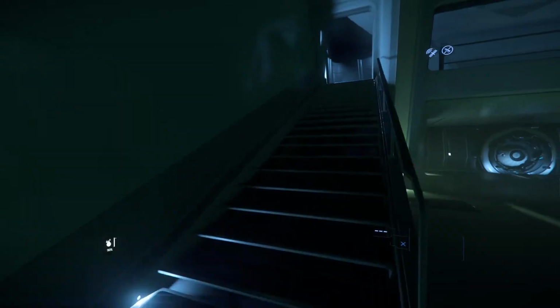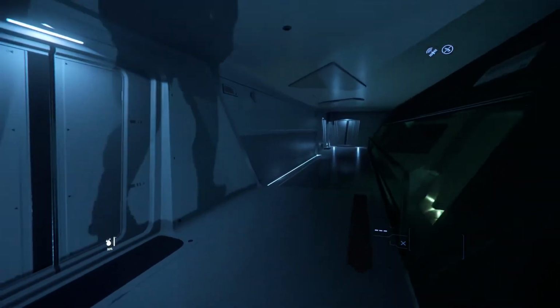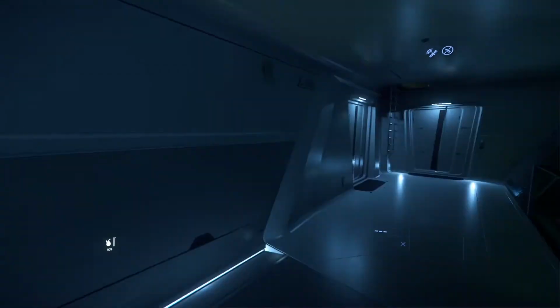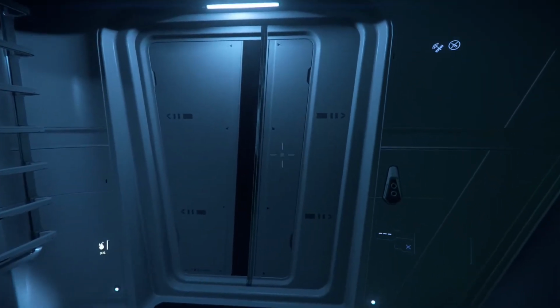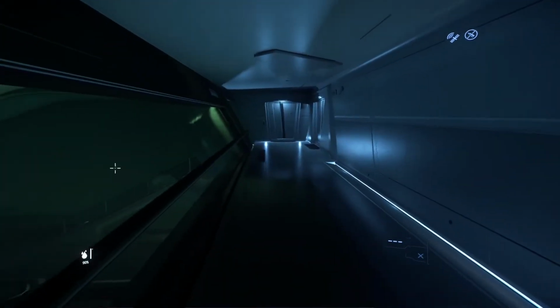I don't own an 890 and will never own an 890 with actual cash, so this is probably my only time to run through here and show you guys what it looks like. Now, you have two ways to go here. You've got a hallway on the left side and a hallway on the right, and I guess technically three ways because you have a manual ladder here. Now this is the elevator that came from the engine bay downstairs, and you have one just on this side as well. Same thing.